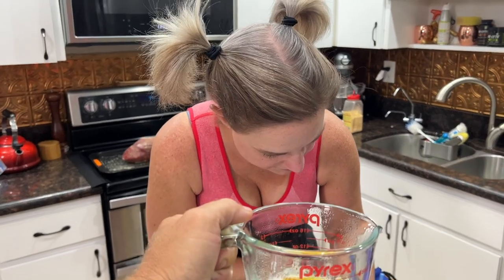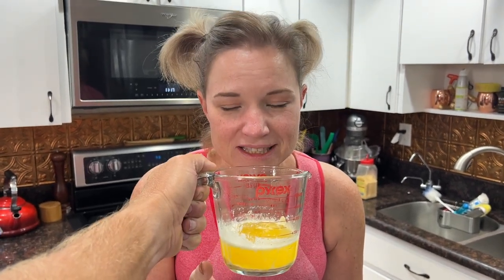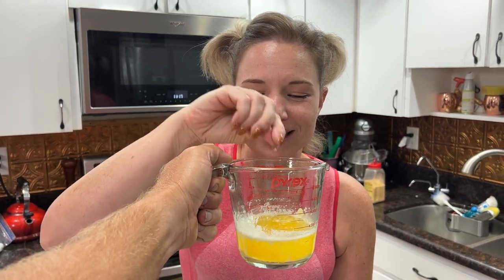Oh my gosh, smell this. Oh my gosh, I want crab. There's garlic in that, isn't there? I put about a half a teaspoon of garlic in the whole thing. I just want crab to dunk in that right now. Well, it's going inside of the roast beef.